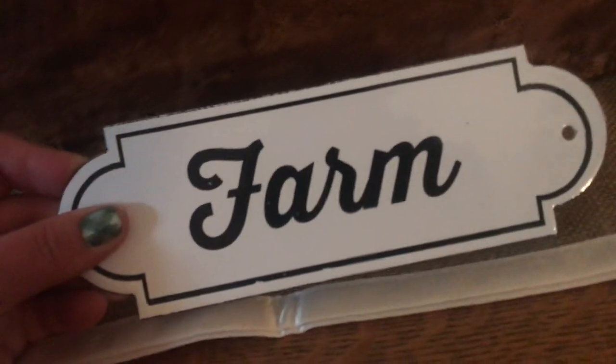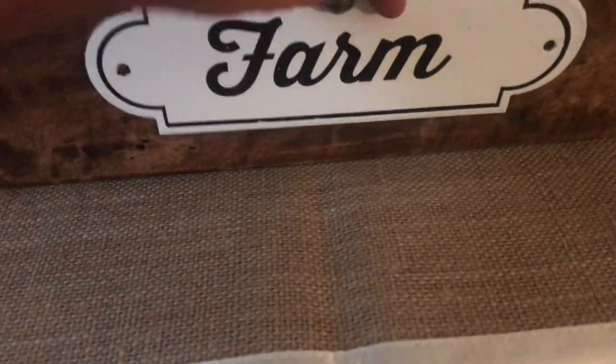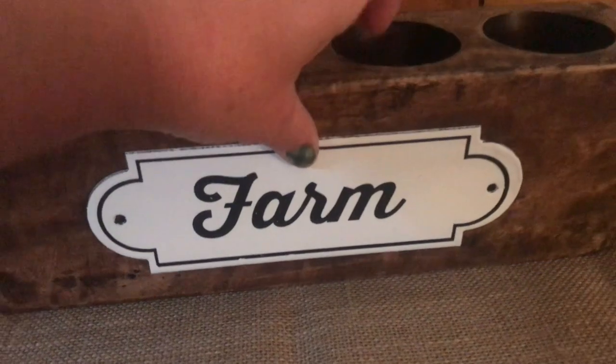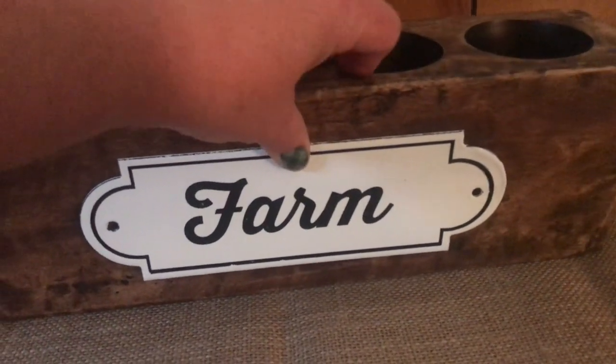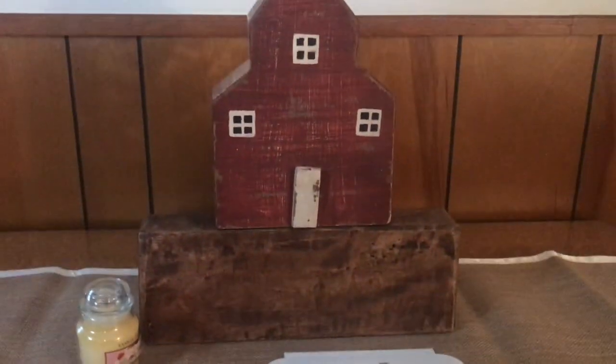This is an enameled sign. Let's see, how much was this? This was $7. And what I'm gonna do is screw that onto the front of that. How cute would that be? How adorable. I absolutely love this. And you could flip it upside down if you wanted, to put something on. You could do that. I mean, that's super cute.